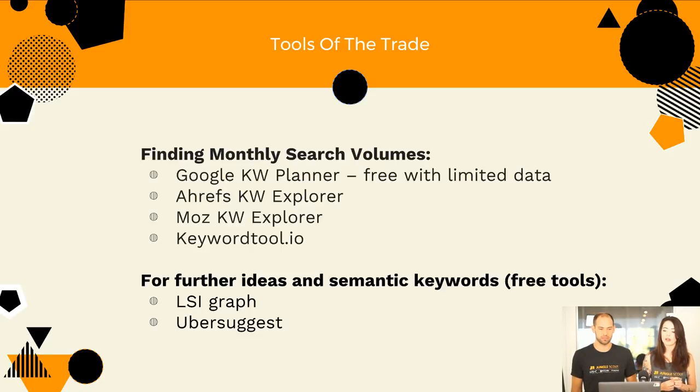Ahrefs, Moz, and keywordtool.io are all paid tools to access keyword explorers. And all of these tools, generally, you can filter by country. Keywordtool.io also lets you filter by Amazon or Google, so you can find out what keywords are more popular on different platforms as well. So my advice would be to use Google Keyword Planner, and if you did want to invest in another tool, then you can, and then you can cross-reference it.